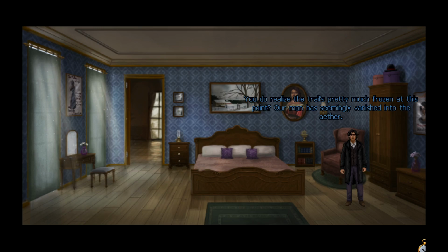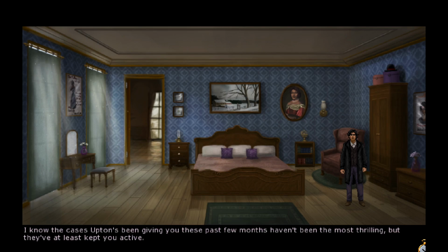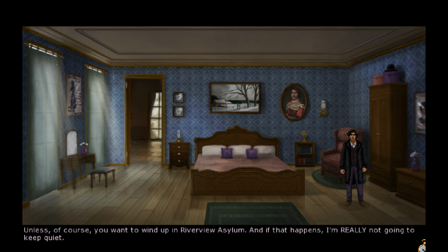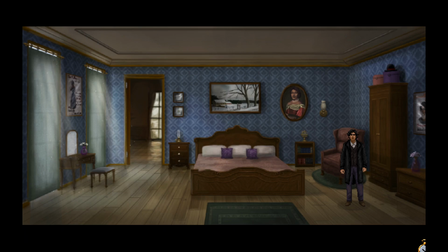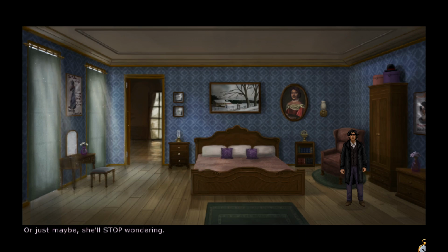You do realize the trail's pretty much frozen at this point. Our man has seemingly vanished into the ether. That's no excuse not to keep trying. I know the cases Upton's been giving you these past few months haven't been the most thrilling, but they've at least kept you active. So just keep at it. Something has to turn up eventually. Unless, of course, you want to wind up in Riverview Asylum. And if that happens, I'm really not going to keep quiet. Fine. True. Good man. Now, I suggest you stop talking to thin air, or Adelaide's gonna start wondering if you've gone mental. Or just maybe she'll stop wondering. Very funny.